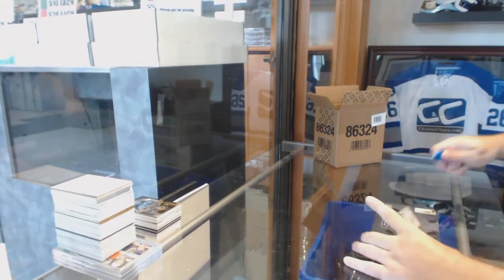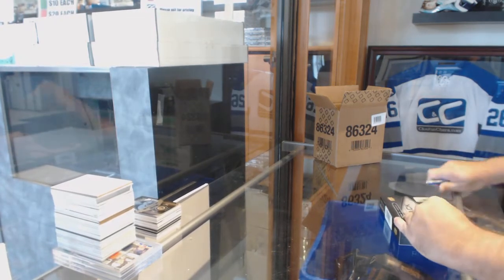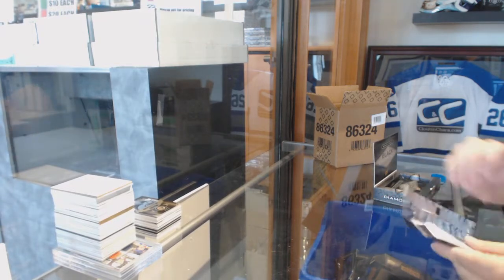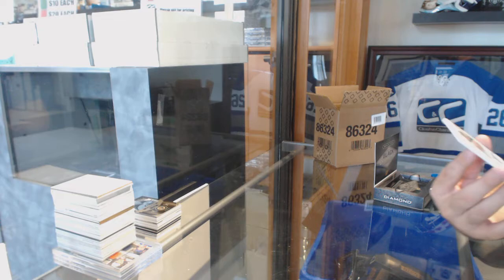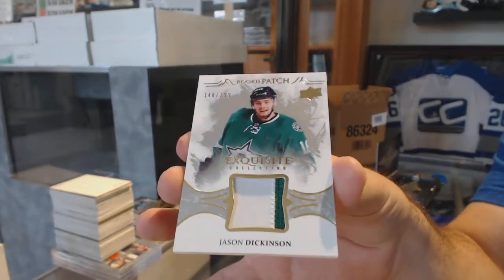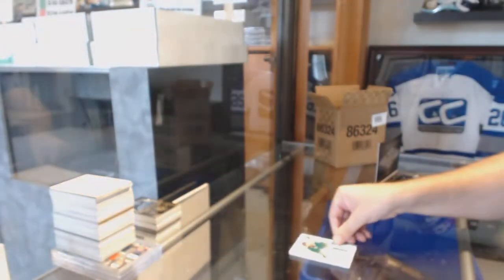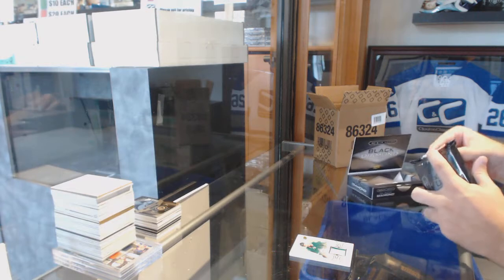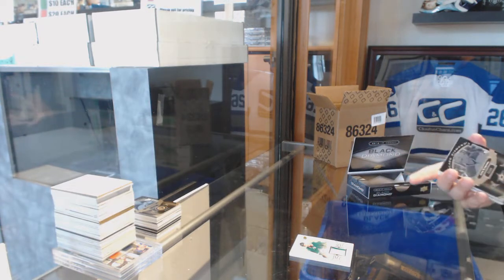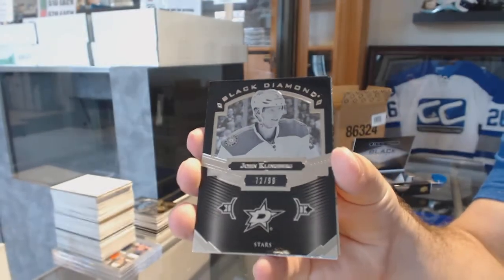All right, pack number three. Well, you got the regular and the gold. Jason Dickinson for the Dallas Stars to $2.99. Regular version and the gold version. For the Dallas Stars, the 99 pure black base, John Klingberg.